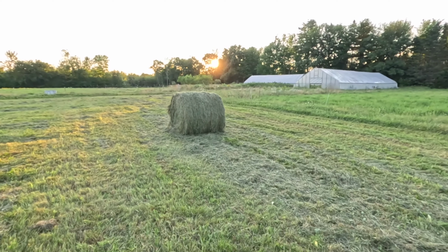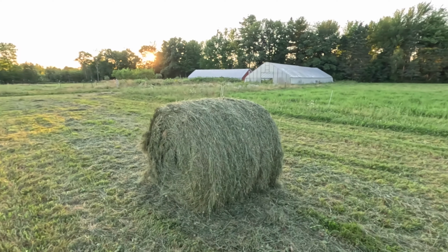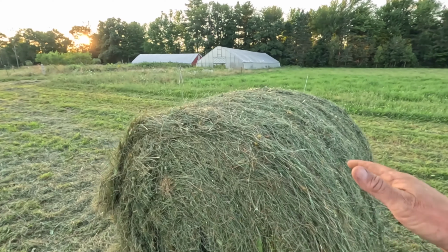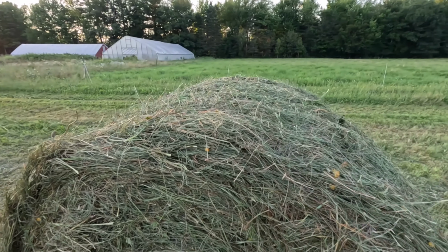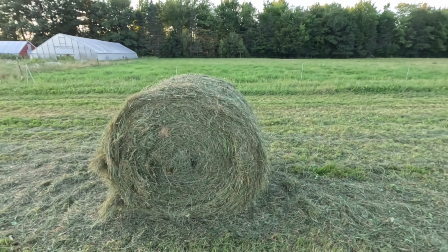So this here is a much nicer looking bale. It's flat on the edges, square across the top. It's gonna wrap better, and yeah, it is plenty solid. So that's what they should look like.